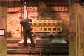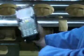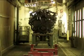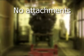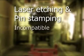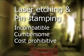With the ability to track each block with a unique serial number, Cummins would be able to meet the necessary control requirements, and by applying the use of barcode technology, hardware that was already in place at Daventry could then be used. However, barcoding introduced a significant stumbling block. For quality reasons, the barcode could not be a simple sticky label. A more permanent solution was required. Laser etching and pin stamping were researched, but were found to be incompatible with existing systems, cumbersome and cost prohibitive.